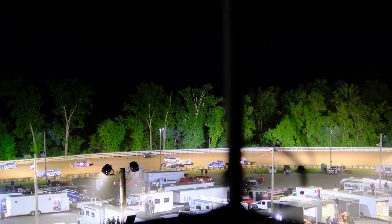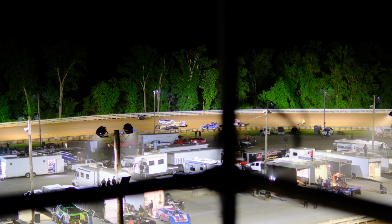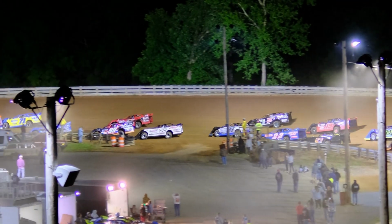Upside down. Two cars upside down on that back straightaway. Starting with 91 and Charlie.